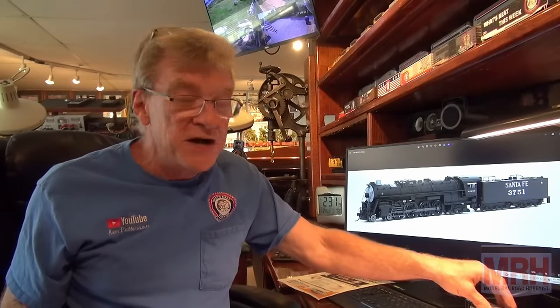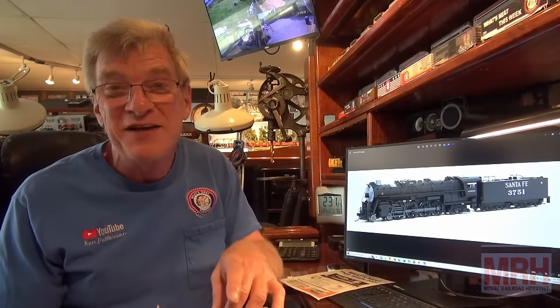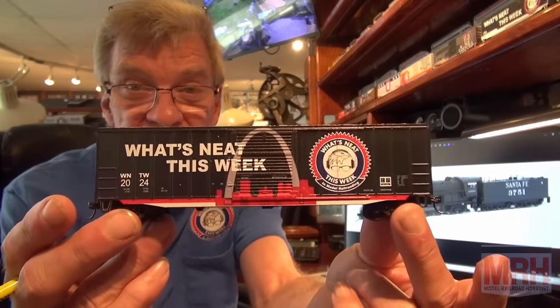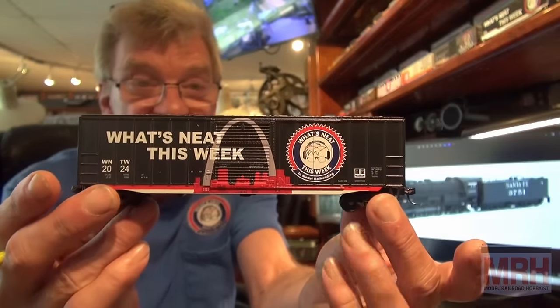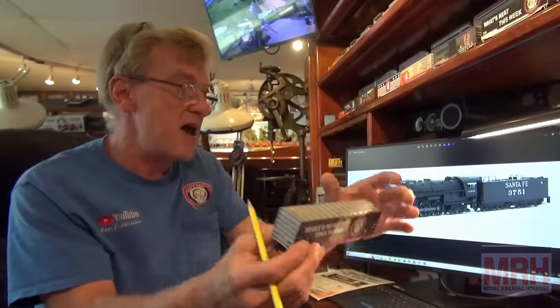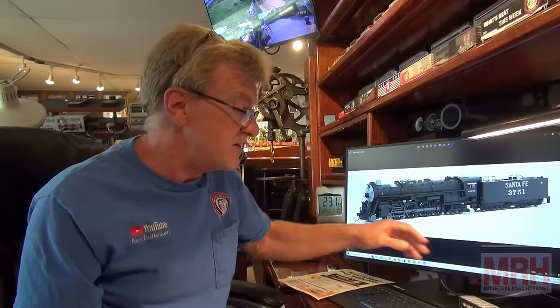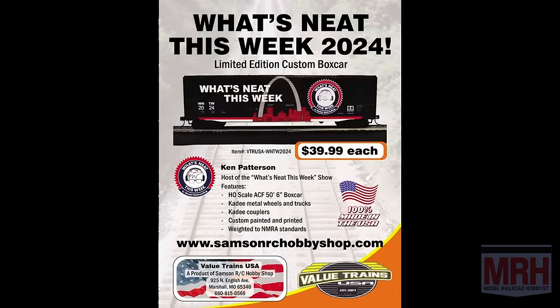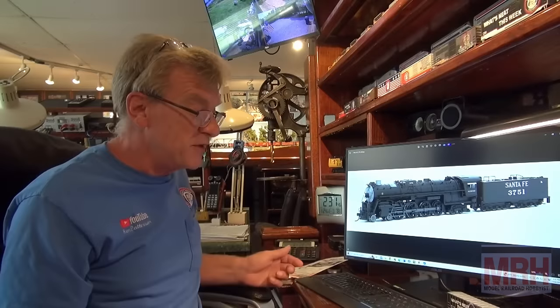And one more thing I've got to bring up, this is very special. We have a new What's Neat This Week boxcar. Check that out. I have not shot this outside yet. This is absolutely beautiful. The work of Derek Sampson. Value Trains USA is the name of the company. And you can check out this freight car at his website at www.sampsonrchobbyshop.com. So that's kind of neat, a brand new What's Neat boxcar.